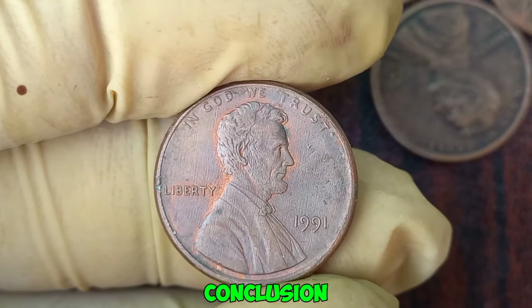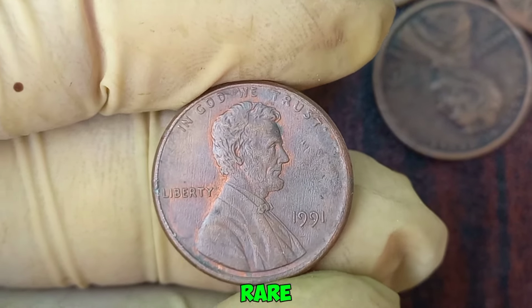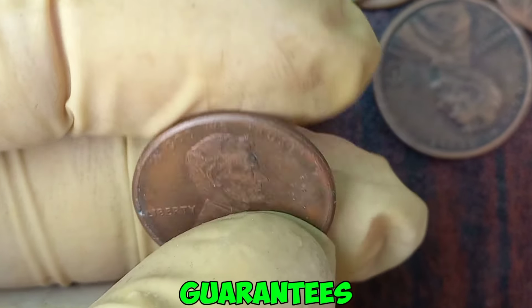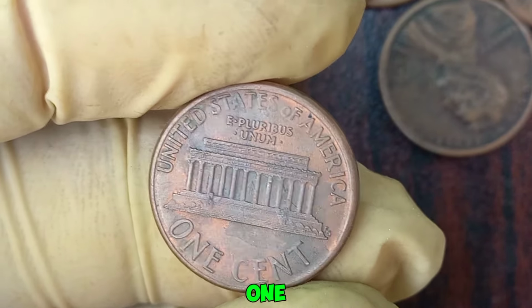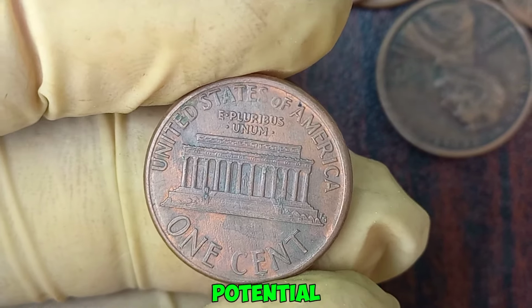In conclusion, the 1991 no mint mark Lincoln penny coin is indeed a rare and potentially valuable find for collectors. While there are no guarantees when it comes to the world of coin collecting, if you happen to have one of these coins in your possession, it's definitely worth looking into its potential worth.